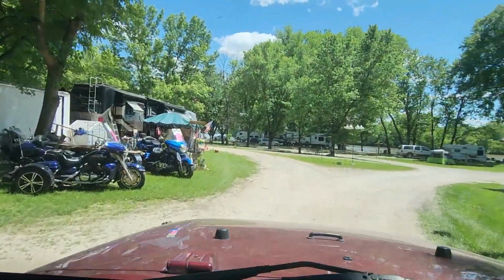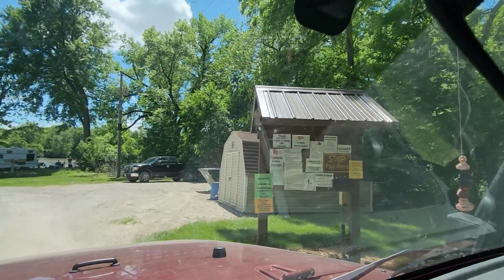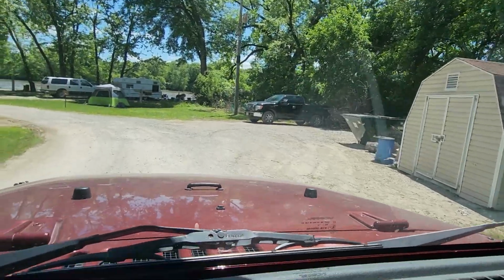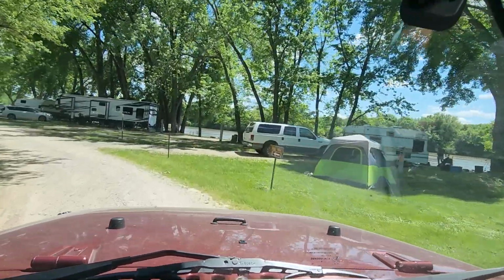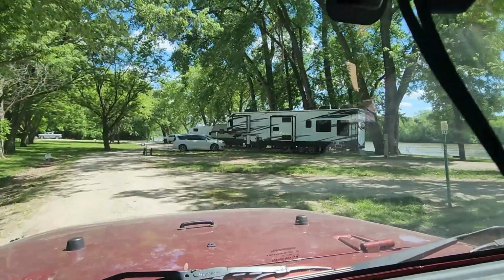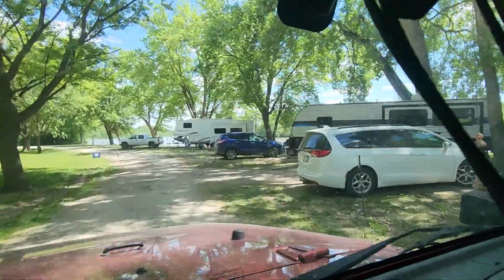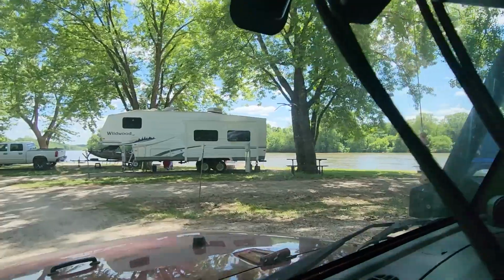Got some motorcycles for sale. Okay, here we go. One table per campsite. Checkout is at 3. Modern is 17 and primitive is 12. Not parking on grass, even just 10 miles an hour. There's actually quite a few people down here. I'm really surprised. 13 by the river. 14. These are close. Wow. 16. Seventeen. 19 is open.